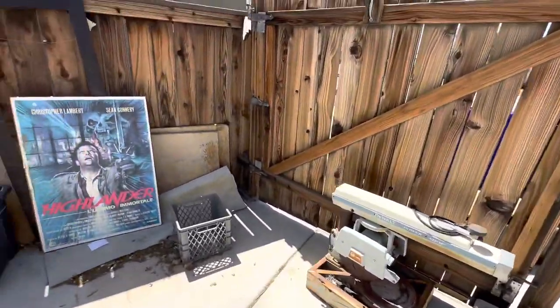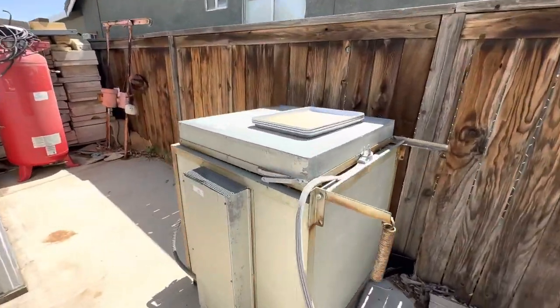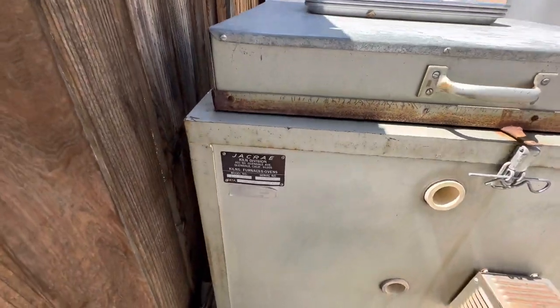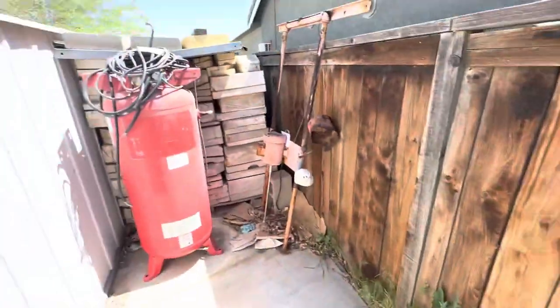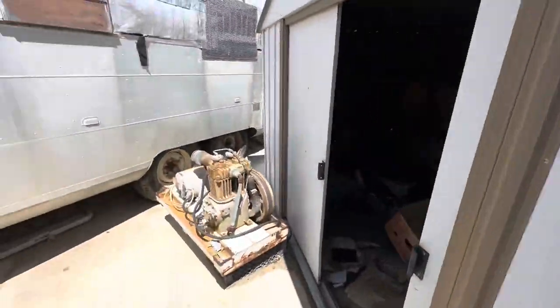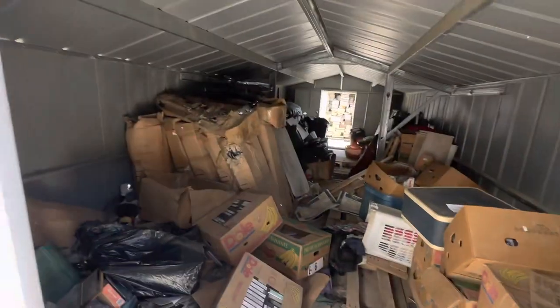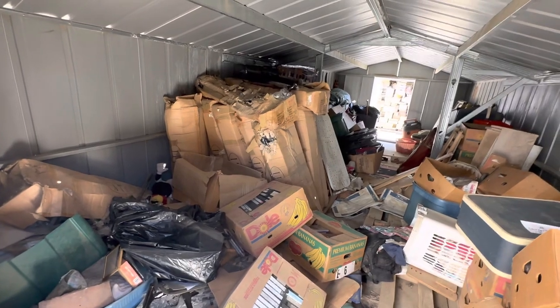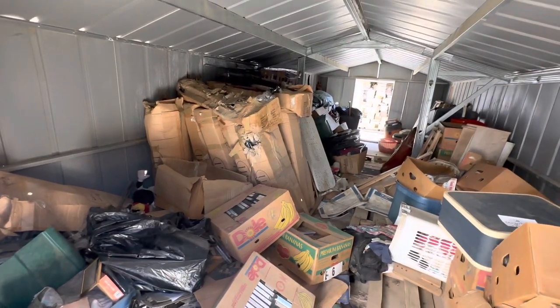Random things like saws and posters and a kiln. Real nice kiln over here. It's industrial, this guy made it. Check. There again, it's on the website. Air compressor. And there's a 10 by 20 foot shed filled with stuff. If you're a dealer looking to gamble on something at auction, this is it.